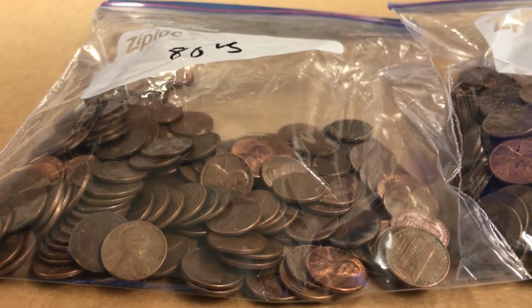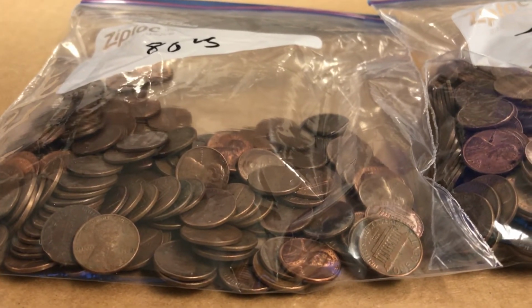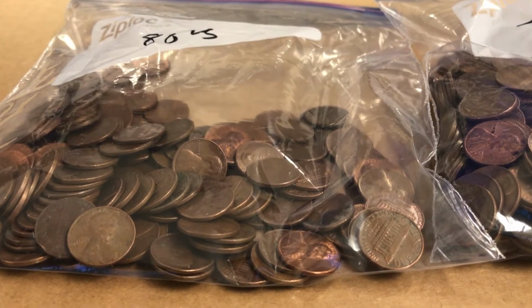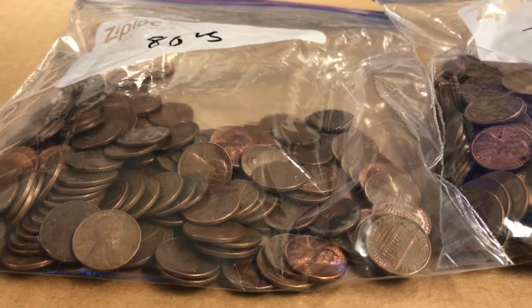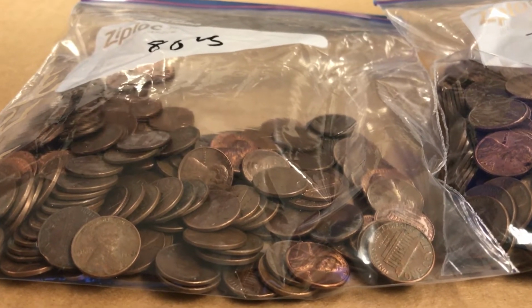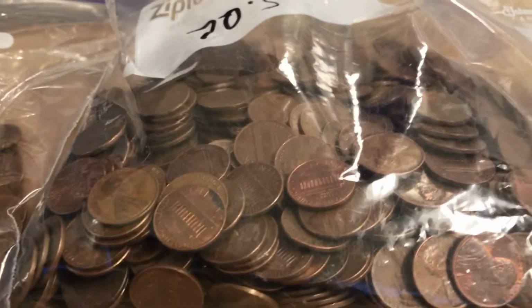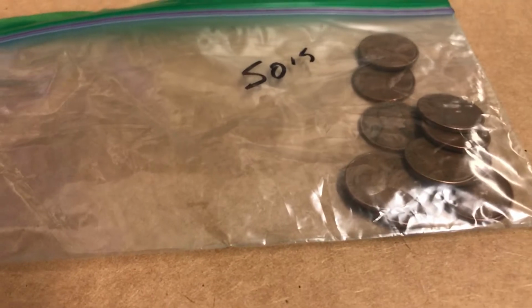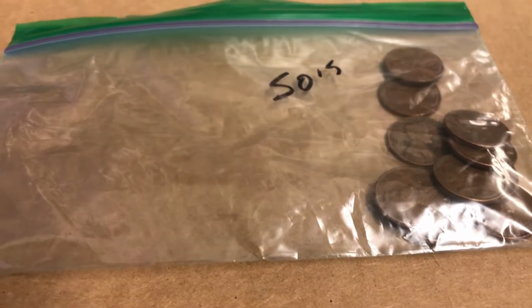Just going through my boxes of pennies again. As most of you already know, I've been searching through two boxes of $25 face of these pennies, and what I decided to do is separate them into decades. So I got them in the 80s, the 70s, the 60s, and then the very few that I have in the 50s, and then of course the wheats that I already separated a couple days ago.